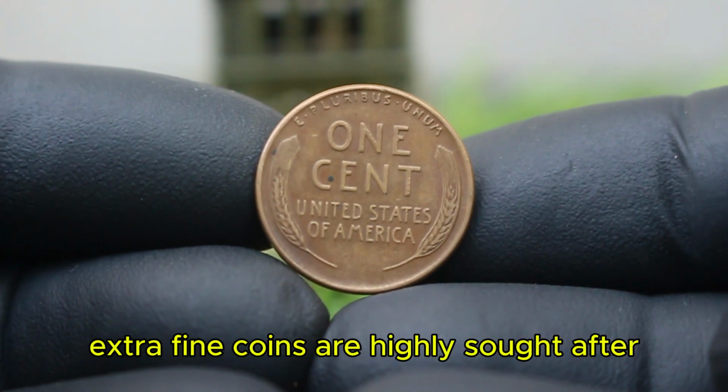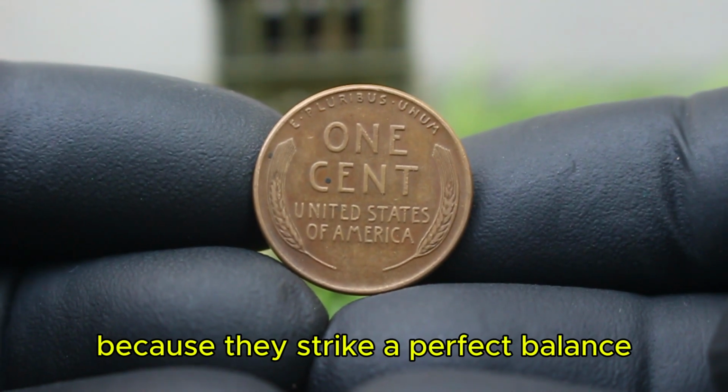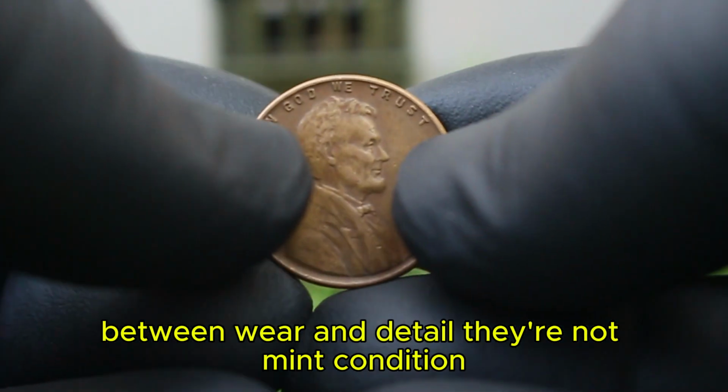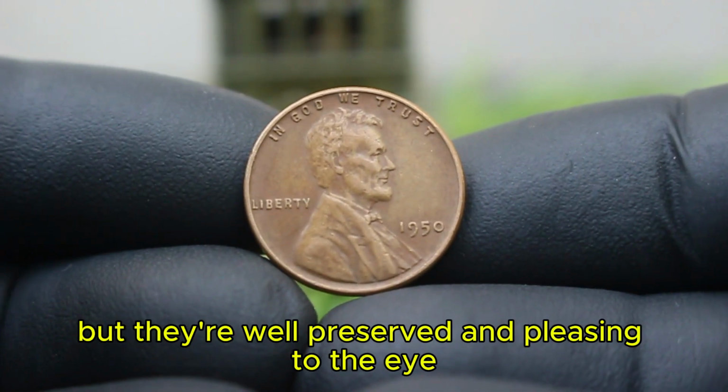Extra fine coins are highly sought after because they strike a perfect balance between wear and detail. They're not mint condition, but they're well preserved and pleasing to the eye.